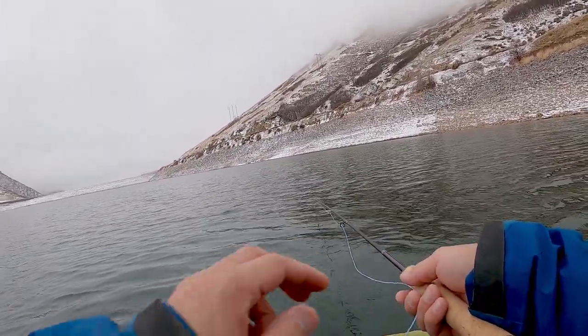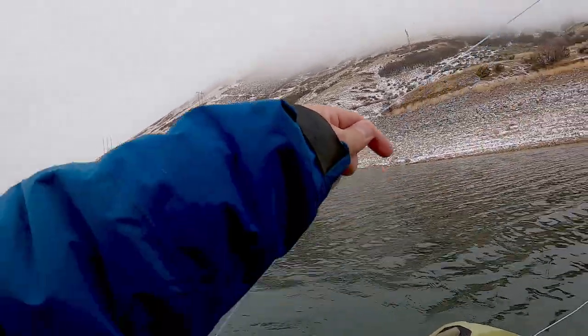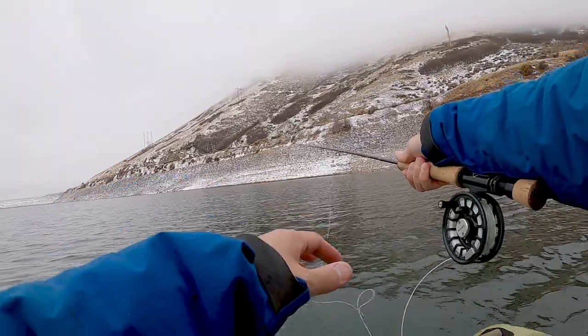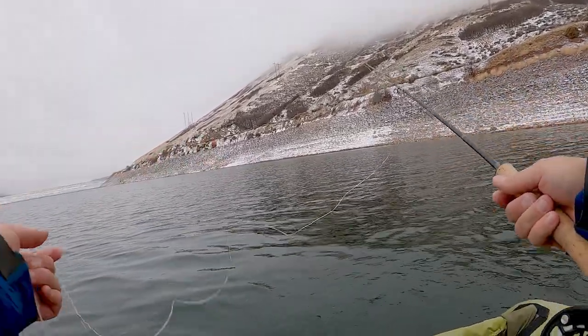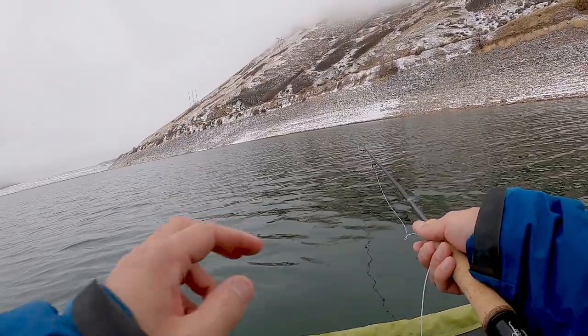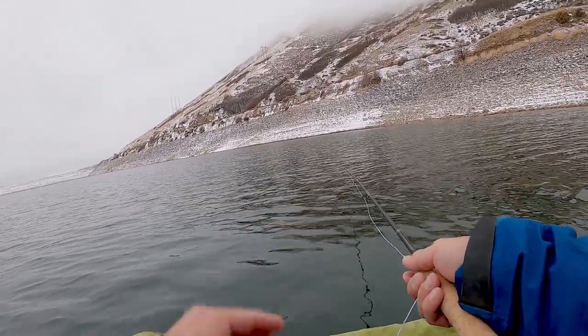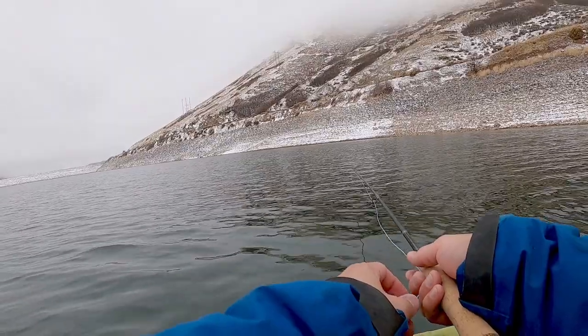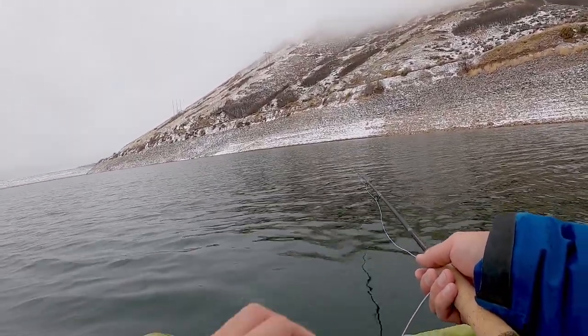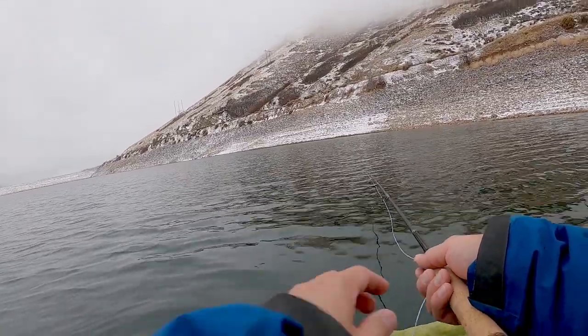But hopefully the hands stay warmer today. I got the toe warmers in this time. Pretty much just drift with the wind here down this bank, and then if we don't pick up a fish in like 50 yards or so, we'll kick back towards where we were fishing yesterday. Again, let's vary our depths and retrieves a little bit until we figure something out.